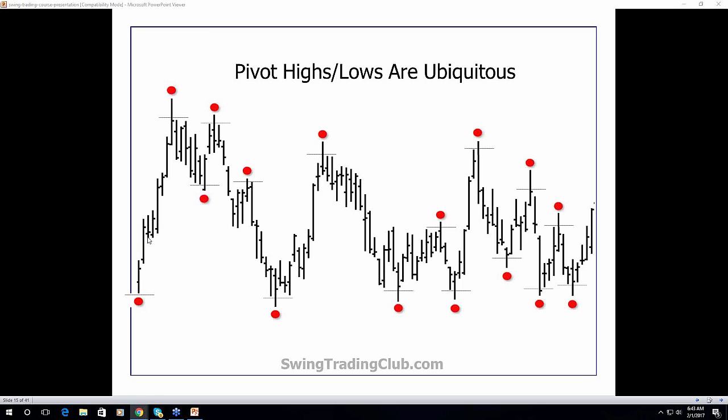Now, the neat thing about the pivots is they also tend to be harbingers of price change. So you can see here was one, price went up. We got one here, price temporarily went down. Another little pivot low there. So everywhere we get a pivot, we pretty much get some type of price reversal.